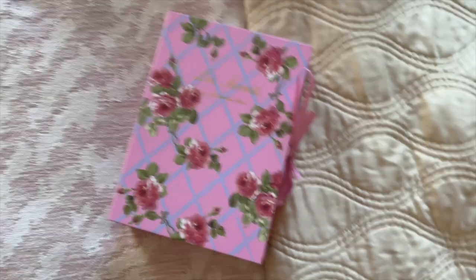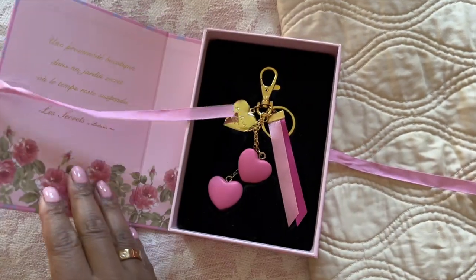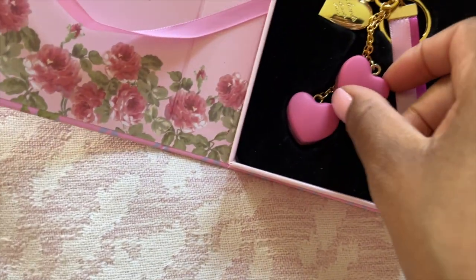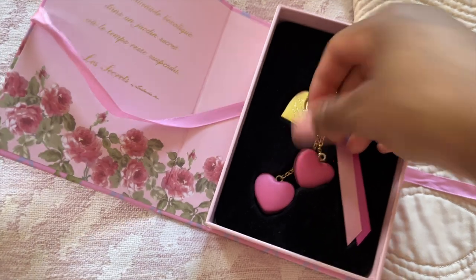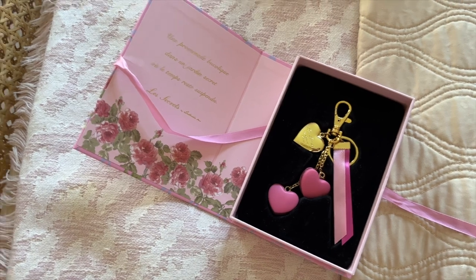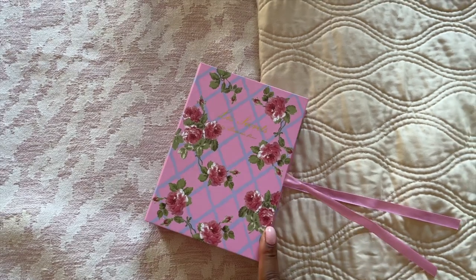Oh, also before I wrap up, I should show you the charm that I got from La Durée. So I will show you that now. Okay, so I got one of the key rings, which I am just absolutely in love with, because look how cute this is. And the little heart of macarons as well, which is just so adorable. I think this is a limited edition key ring or charm, whatever you want to call it. I'm not too sure, but they only had one left in the store, so I was really happy that I managed to find it, and the box is just so cute. I absolutely love it. So that is it for this video.